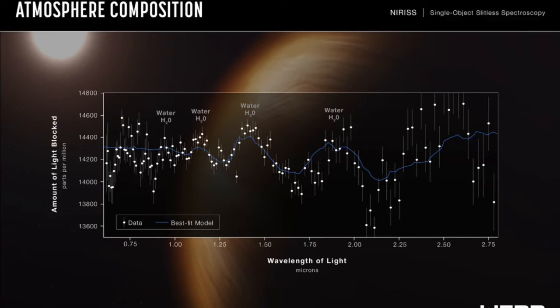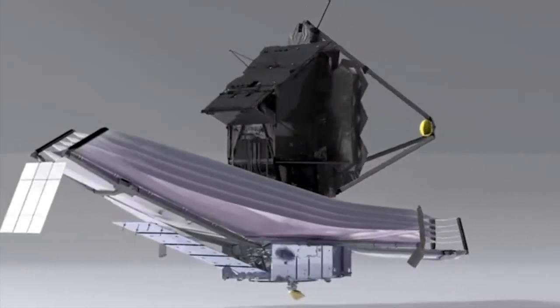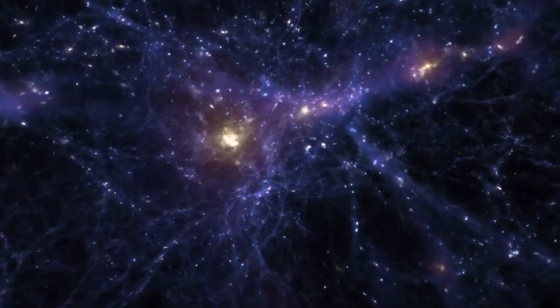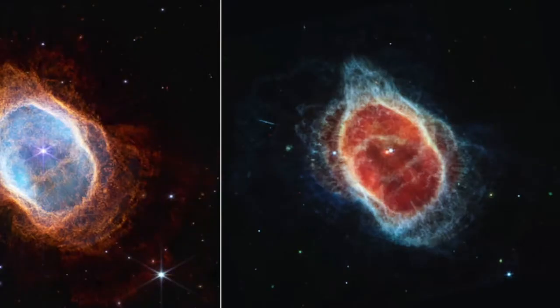This is a transmission spectrum made by observing exoplanet WASP 96b. The spectrum was created by analyzing light that passed through the exoplanet's atmosphere as it orbited in front of its host star. Each of the 141 points on the graph shows the amount of a specific wavelength of light that's blocked by the exoplanet and absorbed by its atmosphere. Note the labeled peaks in the graph, indicating the presence of water vapor in WASP 96b's atmosphere.